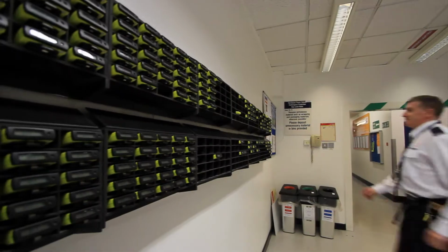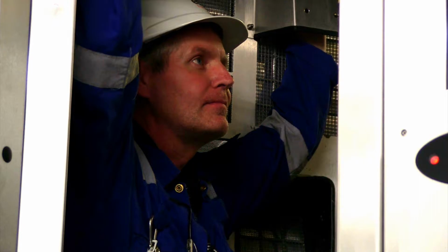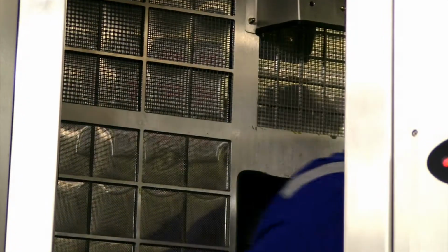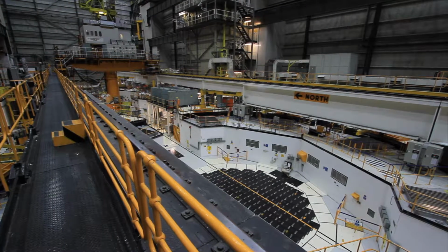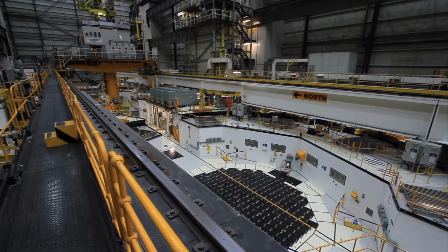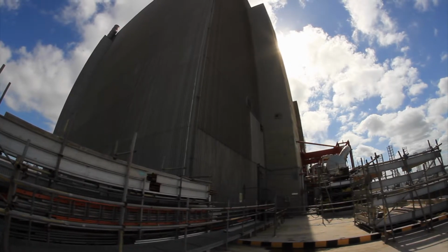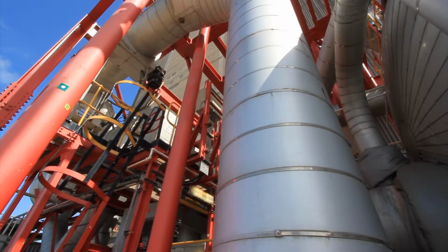Hartlepool Power Station uses specialist equipment to detect and monitor levels of both, because radioactivity cannot be detected by human senses. In general, the Reactor Control Area, or RCA, is the only part of the site where this is necessary, and if you're going to be working in this area, you will be given additional training. However, this does not mean that there are no radiological hazards outside the RCA.